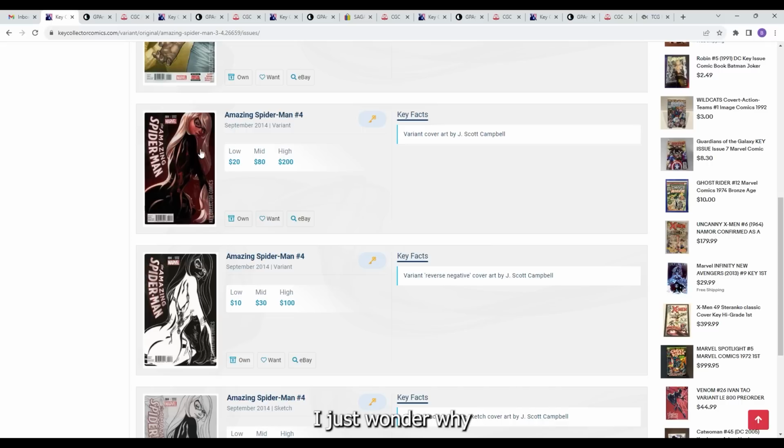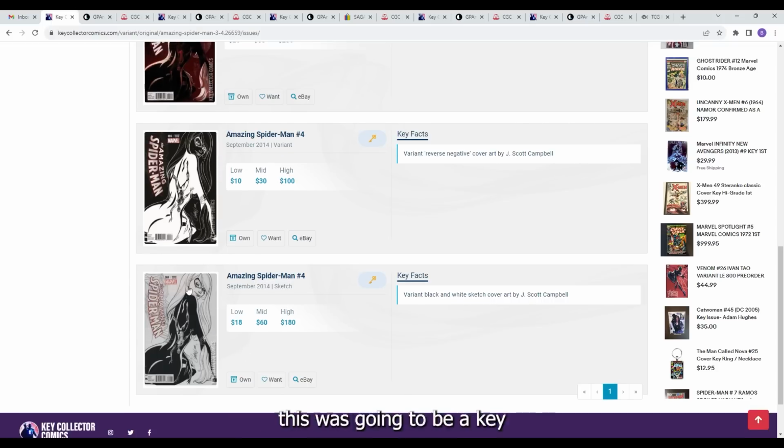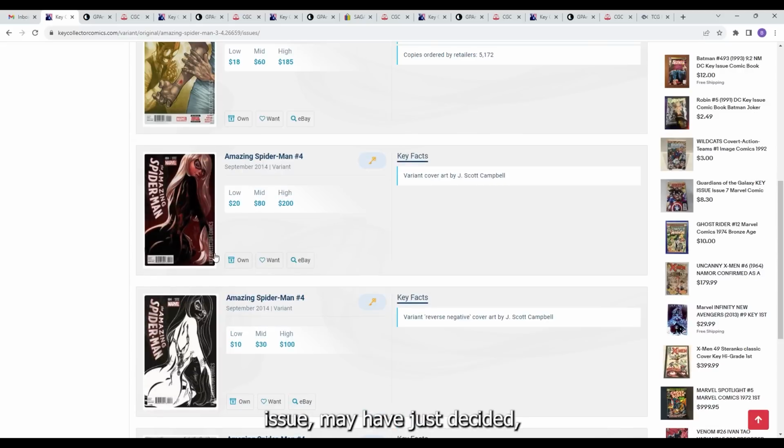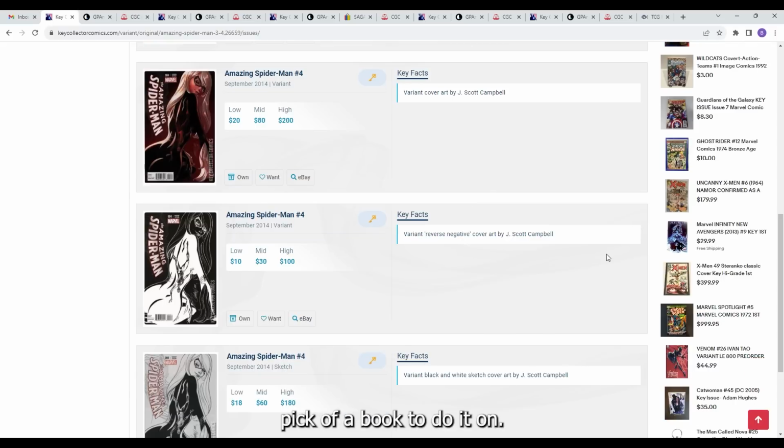I just wonder why J. Scott Campbell decided to do an exclusive for this and to have 3 different versions of it. It's kind of interesting. I mean, it doesn't feature Silk on the cover, so he may not have even known that this was going to be a key issue. May have just decided, I want to do a Black Cat cover, and of course it'll sell out because I'm J. Scott Campbell and I can do it on Amazing Spider-Man 4. But lucky for him, it was just a crazy, awesome pick of a book to do it on.